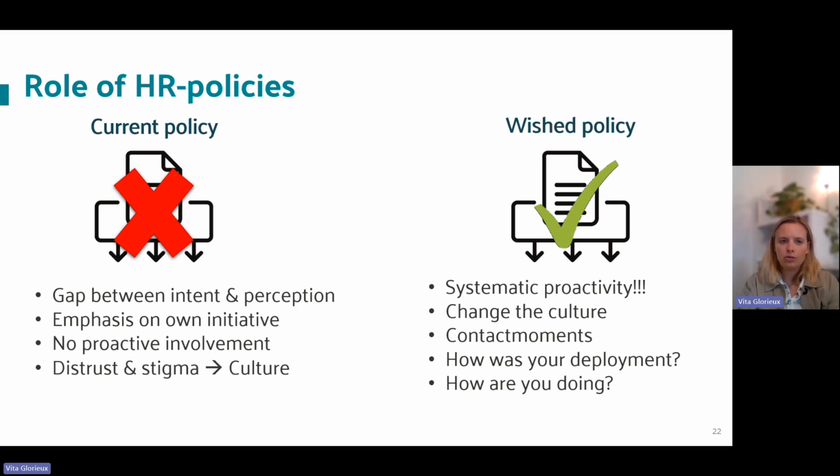And also there is quite often a high level of distrust and stigma that they have to experience, that if they share that they are struggling with the reintegration, it will have an impact on their career or future promotions. Now, we also asked what some golden tips or the wished policy were.